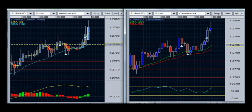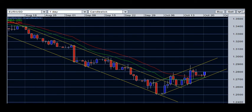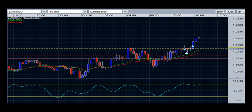Here's what it looked like on the 15-minute chart. And here's what it looked like on the 1-day chart. Now I had to figure out where I was going to get out of the trade. I could hold on hoping it would go to the top of the channel, or I could get out for a nice little profit of 5%.